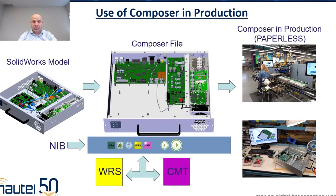So with the introduction of Composer, we take the SOLIDWORKS model on the left-hand side, then we transfer it into Composer and create a Composer file. Then at the bottom, the WRSs and CMTs that I showed on the previous slide are now all links. So they click on the WRS or CMT or whatever, and they can get the wiring sheets and connector mating tables at their fingertips.